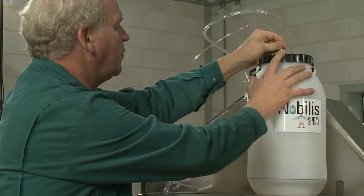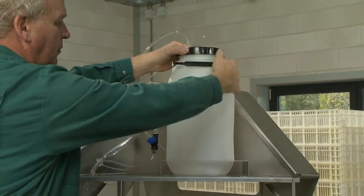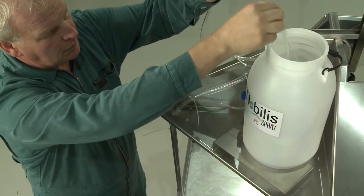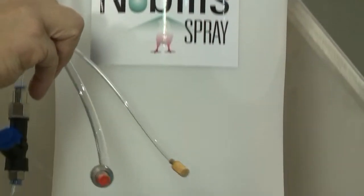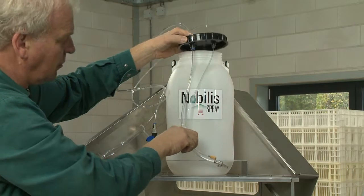The lid should be screwed onto the reservoir before connecting the tubes. Make sure the tubes inside the container do reach the bottom of the reservoir. Otherwise, air can be forced into the system, which leads to incorrect vaccine application.